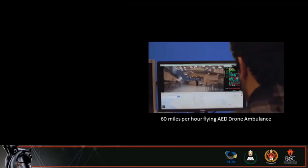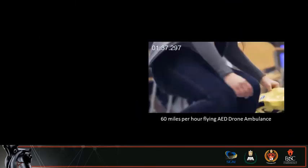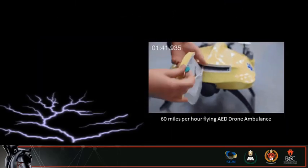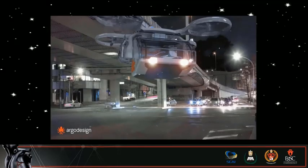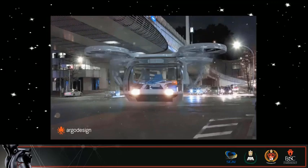You now have flying AED drones. We have flying ambulance drones.